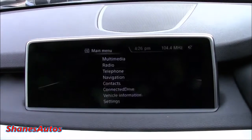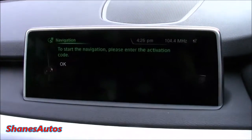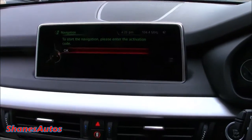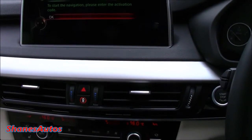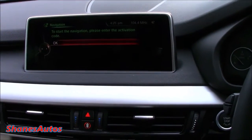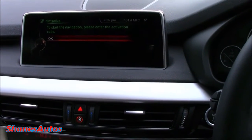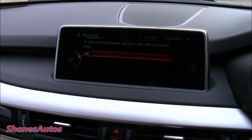Now I want to demonstrate the sat nav in this car, but unfortunately, as I'm about to show you now, when I click into it, you need something called an activation code. I asked one of the salesmen if I could have the activation code to type it in. Unfortunately, when they order in a brand new car with sat-nav, they don't actually get the activation code until a customer has bought it. So I thought it was just going to be a simple matter of it being written on a piece of paper that came with the car and I type it in.